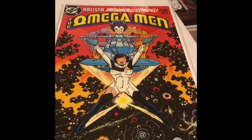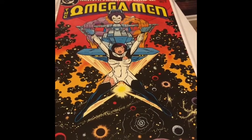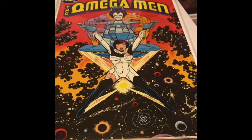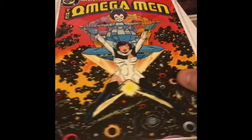I got the first Lobo, and this was a big deal when Krypton was out. Everybody was like, "Oh my gosh, get this book, get this book." I finally did get it. I got it for like $30. I thought it was a good deal. I got it at a local shop. Well, it's not local. It's about an hour and something away. Here's one of my key books right here.